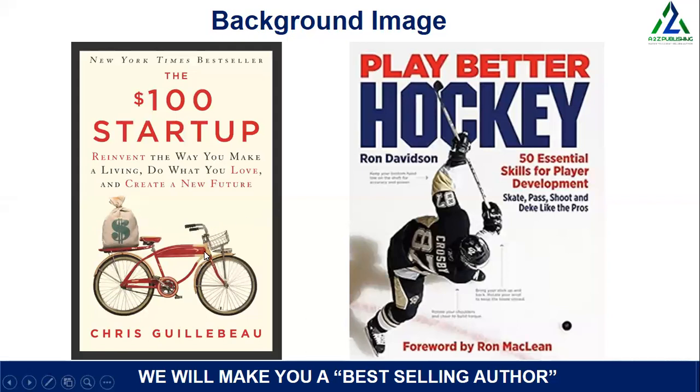Dollars on bicycle. So it resonates with the theme of the book that you do not need a lot of money to launch a startup and become rich. So this is perfect with the cover.